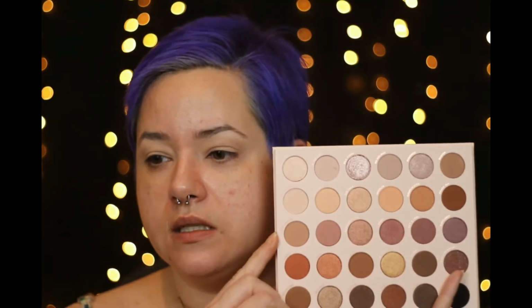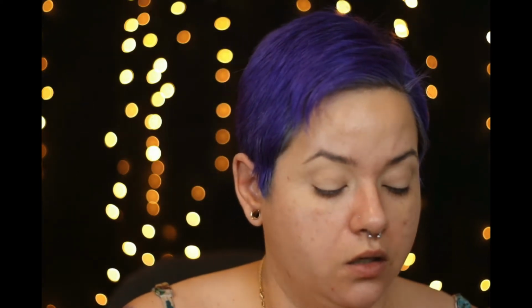Okay. I think the first color I'm going to go in on, I'm going to do right side, left side. So left side of the palette for me is this side, right side of the palette is this side. It's kind of flipped backwards, so hopefully I don't get this stuffed up. So we'll do right side first. I'll go in with the color Hot Gossip, which is this color right here, and I'm just going to dust that in my crease to start that off as a transition shade.